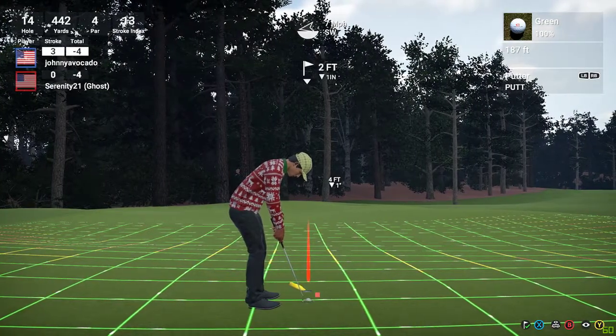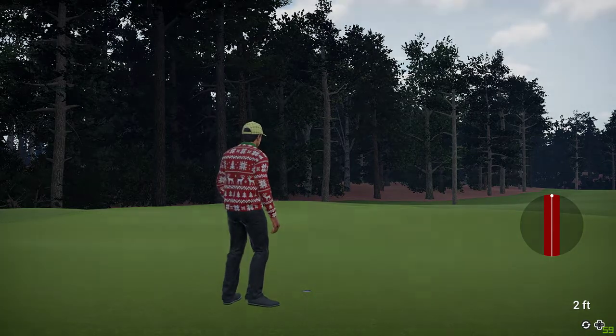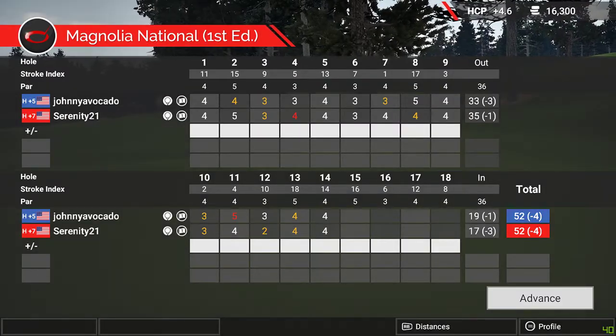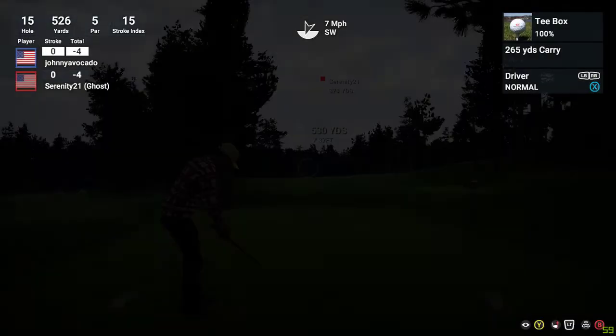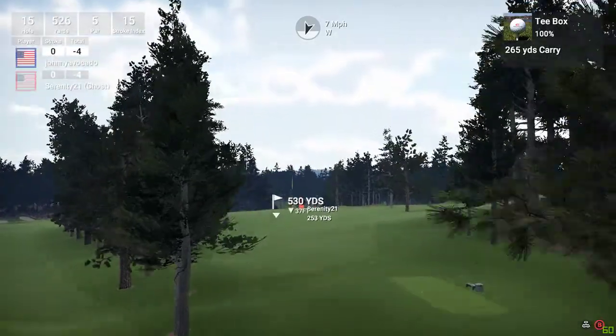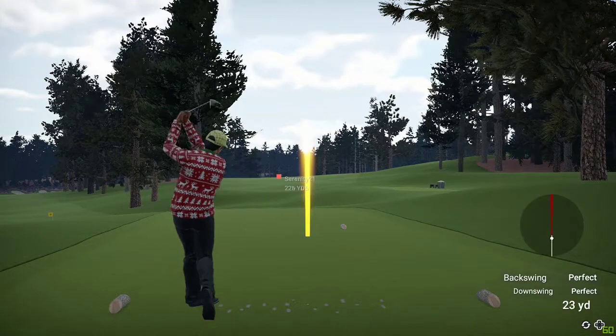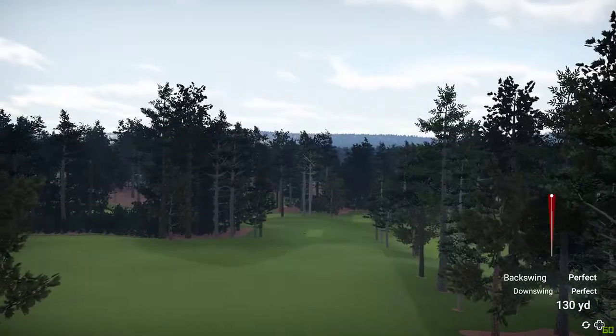Nice little 2-foot putt. Well, you could have had a birdie there. I think you know that. But next time, those ones will drop. And that'll keep you at 4 under for the round. Okay, par 5. That drive was crazy.